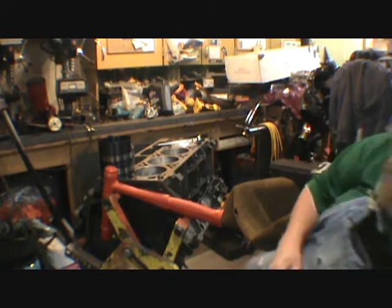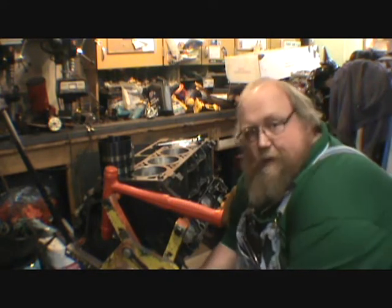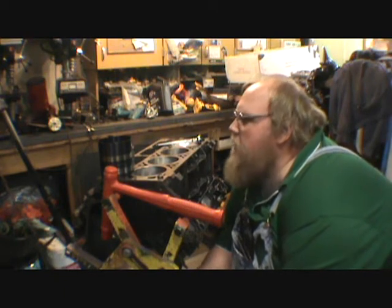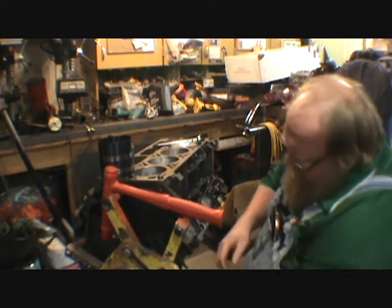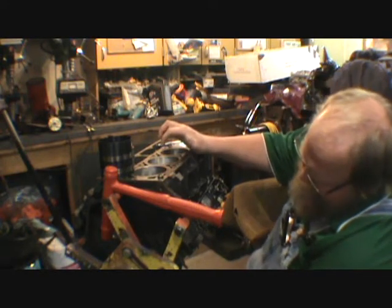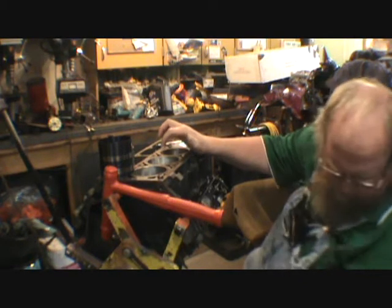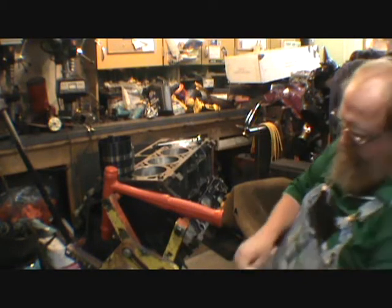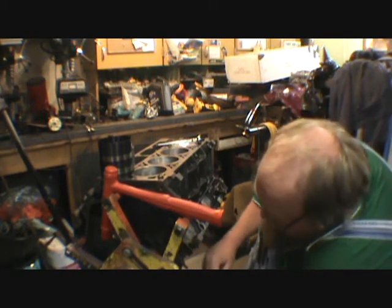Put the lever on that on. And that's where I'm probably going to call it a night. I'll roll this over and we'll do the clearance checks tomorrow, because it's getting late. I'm getting tired. And yeah, that's where we're at on the 5.3 now.